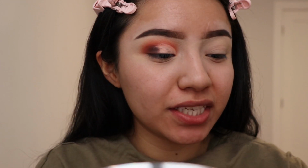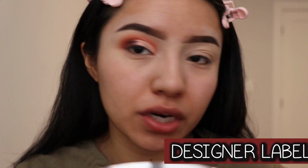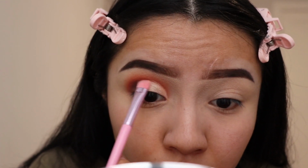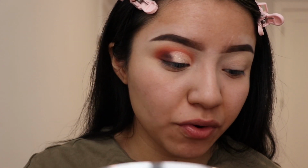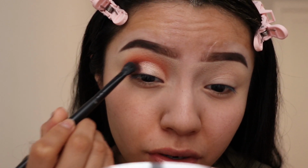Okay guys, now we're going to apply our shimmer color. For today's look, I'm going to apply Designer Label, and let's see how that works. Then I'm going to apply Hi Dude again and darken it a little bit more.